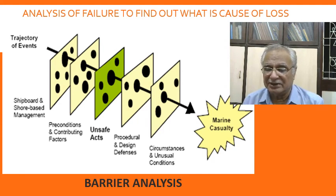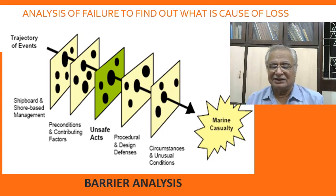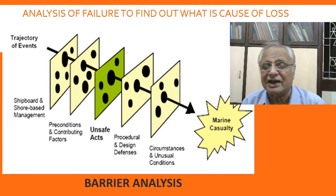Flat bottom barges are not designed for heavy seas and rough seas, not even for the sea. They are for river navigation, etc., and should operate at less than Beaufort scale 4. So the chances of capsizing are greater. So exactly what was the unsafe act?